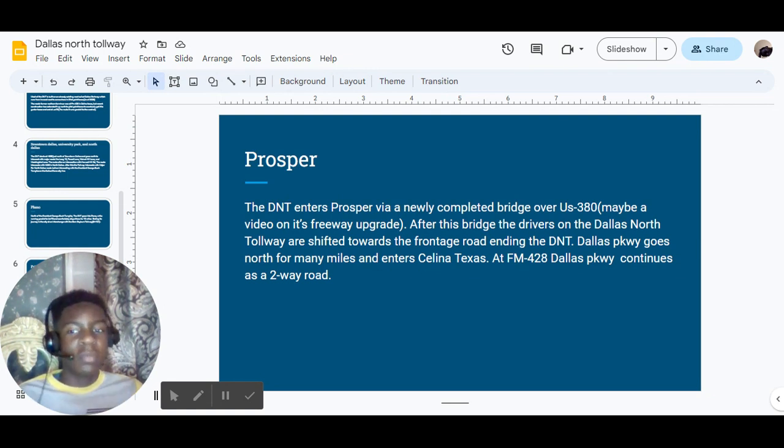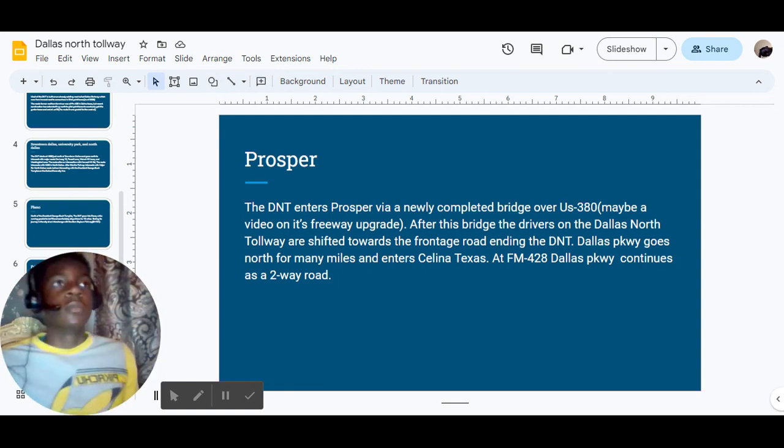It's planned to be the premier tollway for North Texas, and to be longer than the PGBT. Not right now, but it will be longer than the President George Bush Tollway's final configuration, being a very expansive highway.